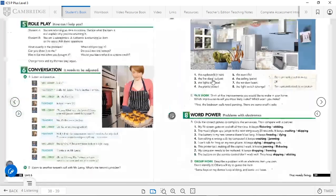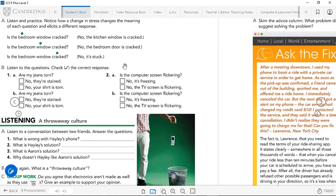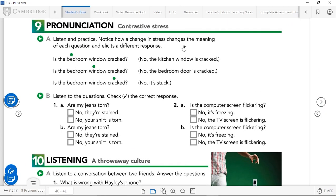You are correct. Now let's continue to this part of pronunciation. Interesting. You're gonna listen and practice and notice how a change in stress changes the meaning of each question and elicits a different response. That is the contrastive stress. So you can ask for different things by saying the same sentence in different tones or stress. So let's listen and then we're gonna practice.